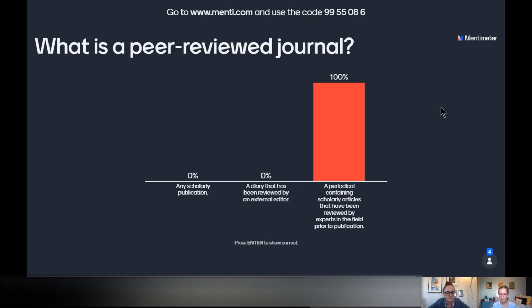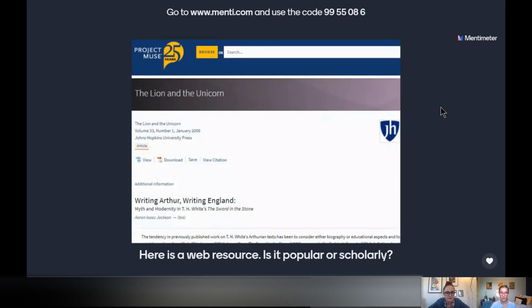I'll move forwards here. Let me get that slide going, and I'll turn it over to Evelyn. So we have a Mentimeter slide about whether it's a web resource or if it's a popular or scholarly resource. This isn't a web resource. This I found through Omni, actually. So this is like a journal article.